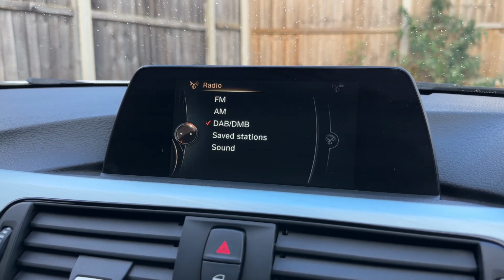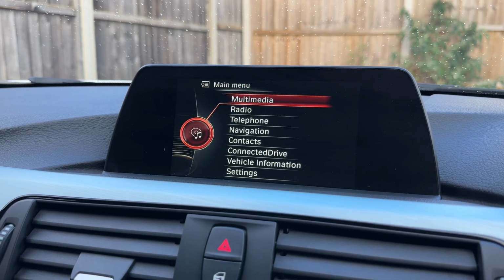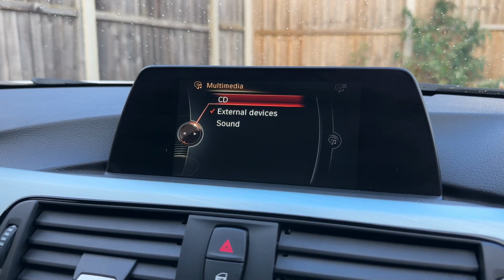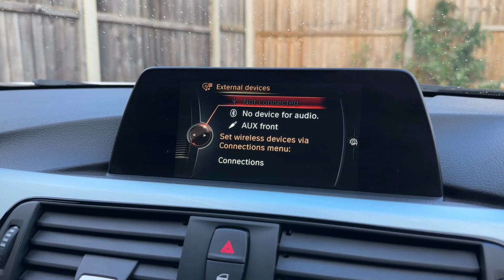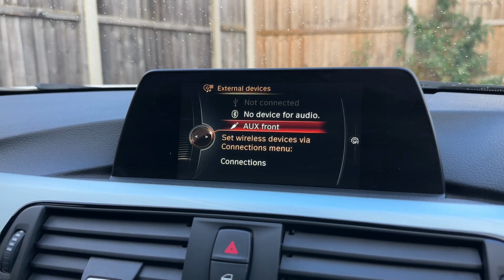Up on here, you can access your AM, FM and DAB radio. If you listen to your own music, you can do so via the multimedia, where you can see you have a CD player and external devices. So we have got USB input, Bluetooth audio and auxiliary input as well.